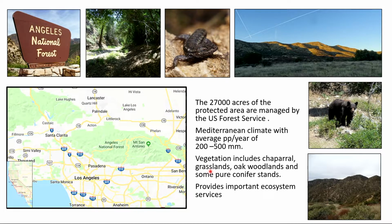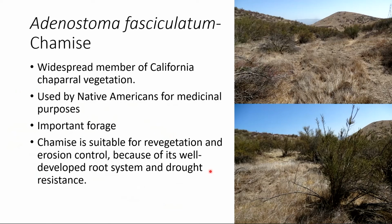A lot of the vegetation types that we find in the Angeles National Forest include chaparral vegetation, oak woodlands, and some pure conifer stands. And the most important thing about the Angeles is that this whole area is considered a biodiversity hotspot, so it provides a lot of ecosystem services as well.